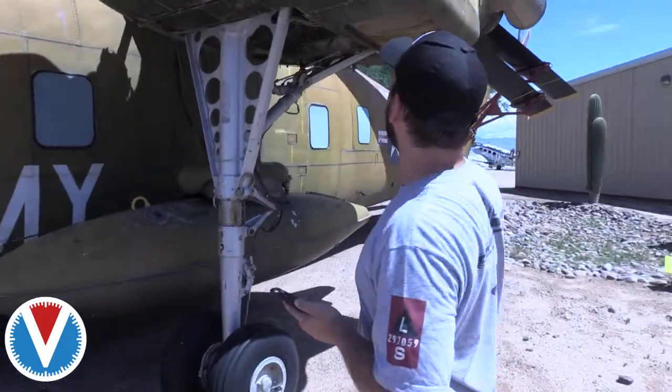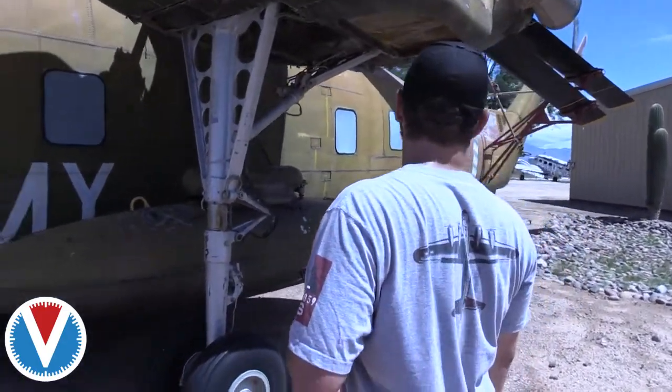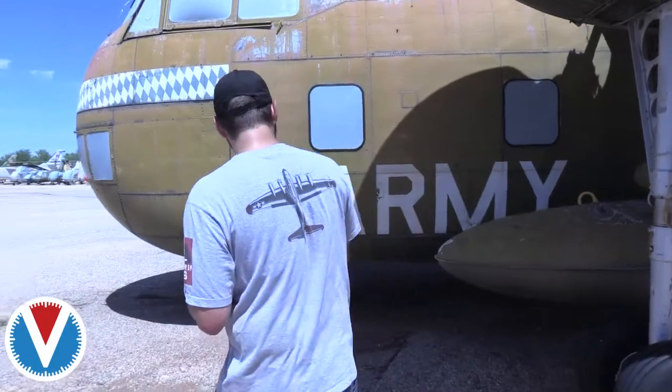Are those bullet holes? I highly doubt that. No, I don't think so. I don't think these things ever saw combat at all, but I could be wrong. I didn't know anything about the helicopter in general.